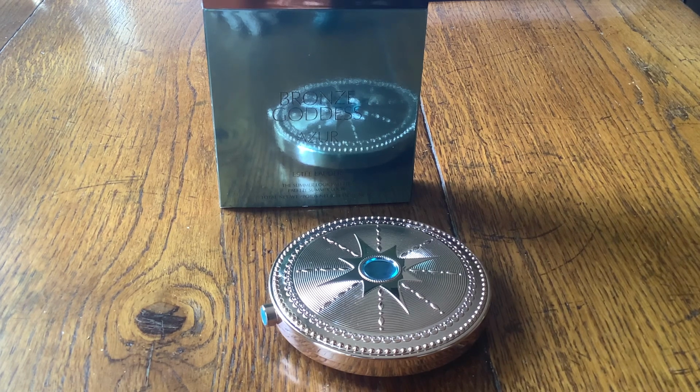I thought I'd do a quick show and tell today, sort of unboxing, except it's already out of its box. I haven't used it, haven't even swatched it yet, and famous last words, quick. At least it's only one product. I ordered this about 2 days ago and it arrived this morning. It's the Estée Lauder Bronze Goddess Azur palette for this summer.